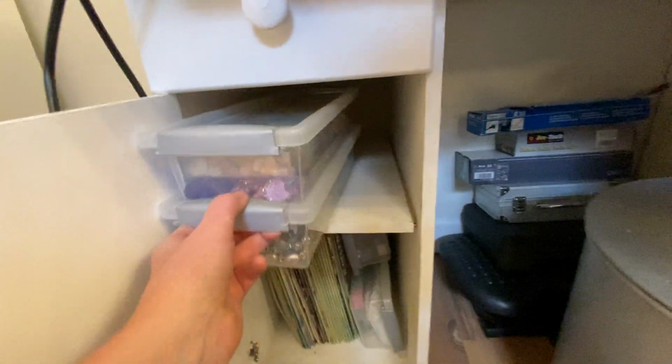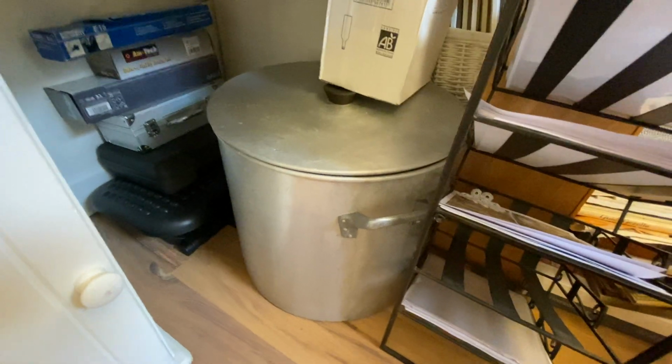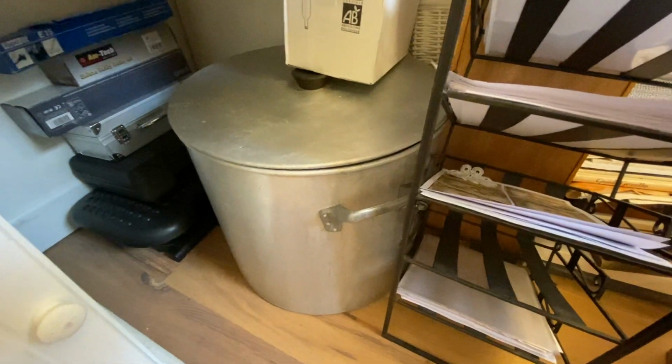So, more boxes with jewels. All sorts of bits. More calendars. More jewels. Need to sort those all out. There's some tools down there. This is the massive pot that I haven't used yet, but I want to start using for dyeing, hand dyeing fabrics.